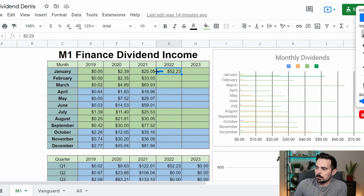That right now, if you compare that to last year, is well over doubled right there, right? Because we did $25.05 in January of 2021. So a really, really nice increase from the year prior. I always like getting an idea of how I'm growing. That's why I love doing the spreadsheet.